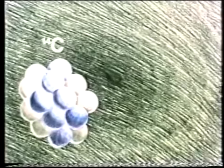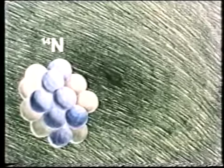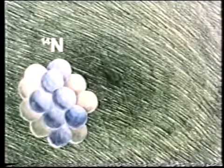The carbon-14 atom is unstable. It can't hang on to its extra neutrons. It will remain as it is for a while, but eventually one of its neutrons will change into a proton. When this happens, a particle is emitted. It's this emission which is detected by a Geiger counter. The atom we're left with now has 7 protons and 7 neutrons. It's nitrogen, and it's not radioactive. We say that the carbon-14 atom has decayed to nitrogen.